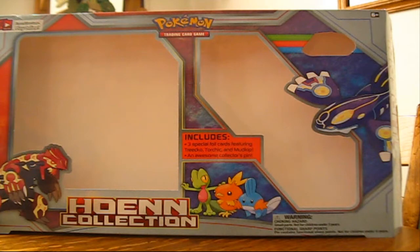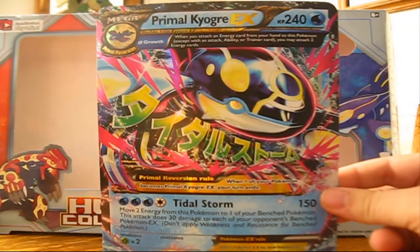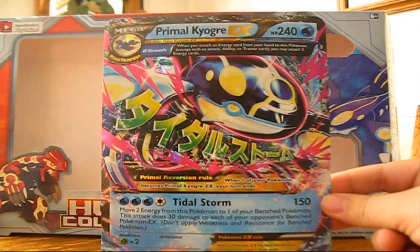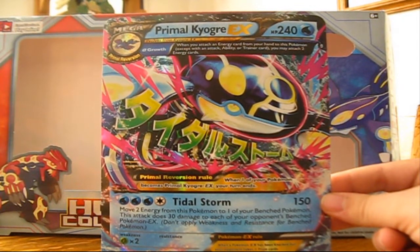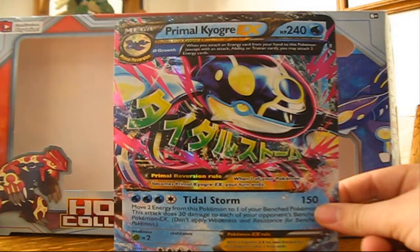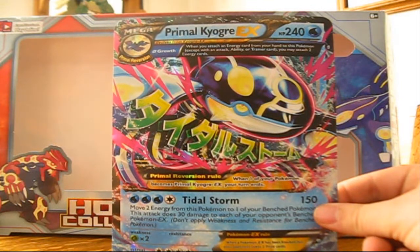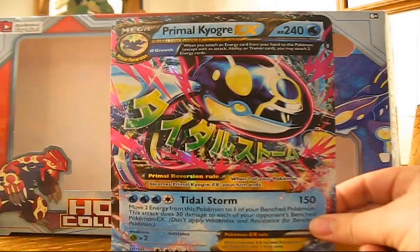But speaking of that, we actually have another card in here. It is the Jumbo card of Primal Kyogre EX, which will be coming out in the Primal Clash set in February. Let's see here. I got a lot to read. There's a new thing. It's kind of like abilities, but it's specific for Primals. I don't think it's going to be specific for Primals. I think some of the other random Pokemon in the Primal Clash set will have it as well. But Kyogre EX has Alpha Growth. When you attach an energy from your hand to this Pokemon, except with an attack, ability or trainer card, you may attach two energy cards. So you get a total of three energies without any abilities or anything on this Kyogre in one turn.